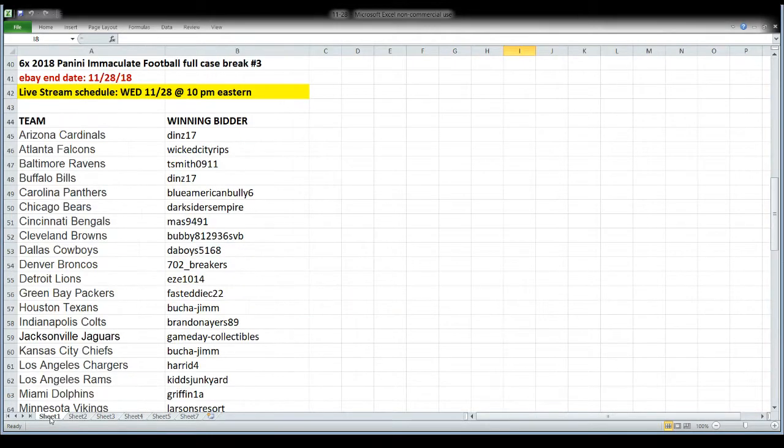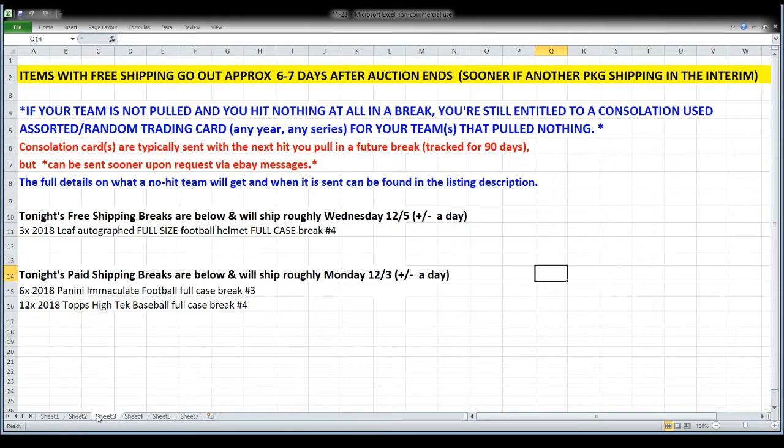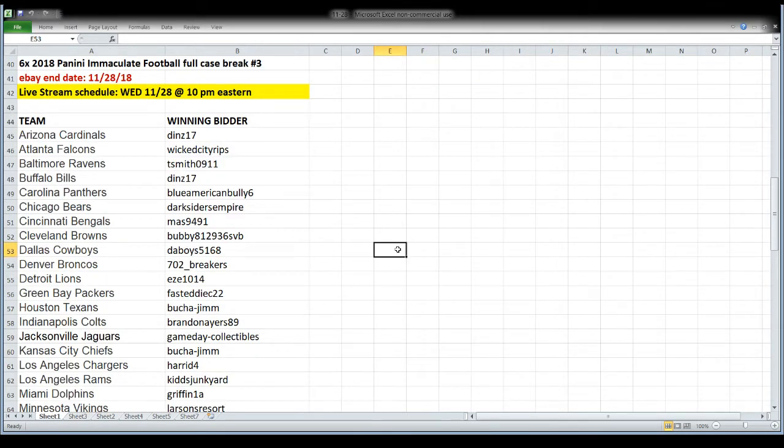That was not in the right spot. What did I just do? Hang on. I need to switch these tabs because that's going to mess me up all night. Now I think we're good.